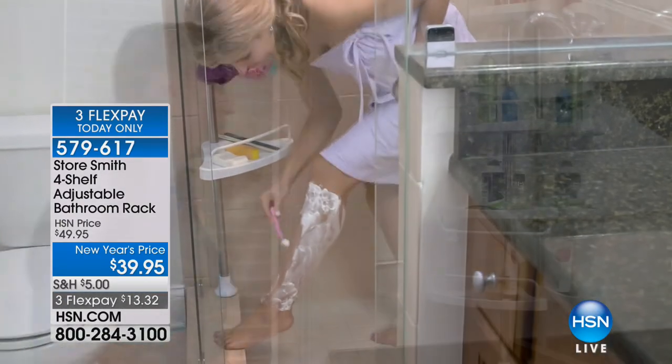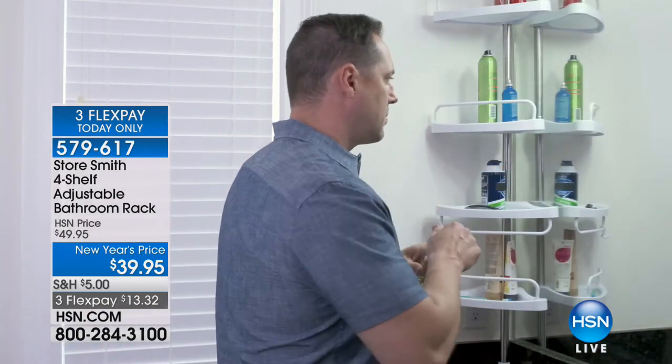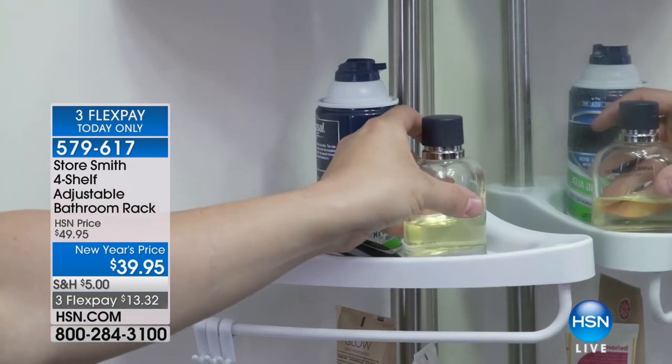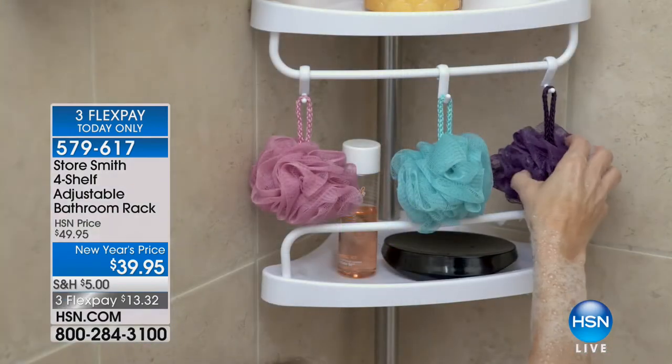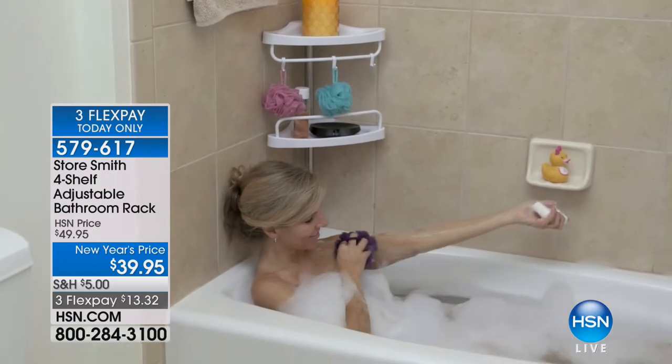It can be in a bedroom. It can be in an office. Any place where you'd like to have four shelves, where you'd like to have things at your fingertips. If you're ordering this, give us a call. We are so excited to be able to launch these at HSN. Don't forget gray or white are your choices.